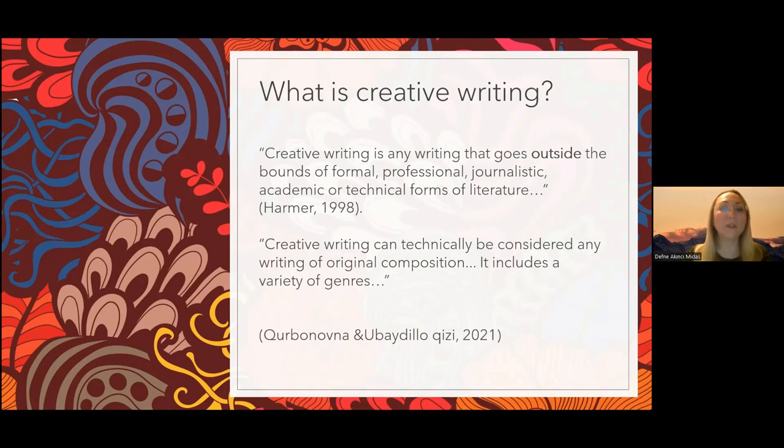This is something we teach in our school, in academic form of text. What about creative writing? Again, it can technically be considered any writing of original composition. So anything outside the formal stuff, but writing of original composition, it includes a variety of genres.